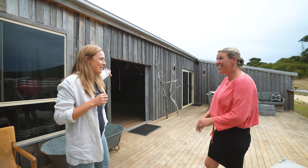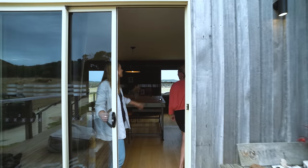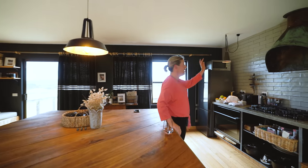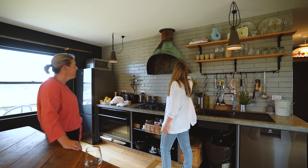I love the party bar. Yeah, I know. Oh my God, it's so fun. How many amazing parties have you had? Oh, we've had a few good ones. Oh, yeah, right. And also that's amazing, that original, like, great. Yeah, so Tom recycled that. That was from the old fireplace in the cottage next door. Oh, really? The colouring on it is just superb.